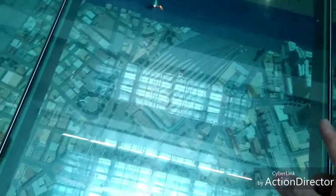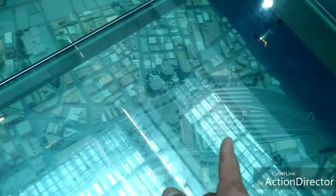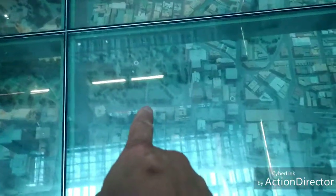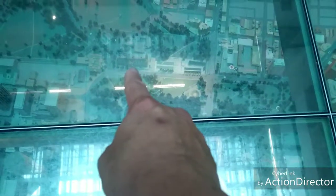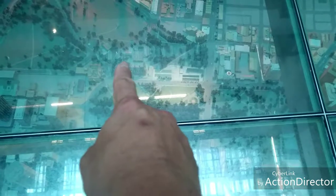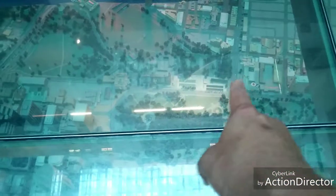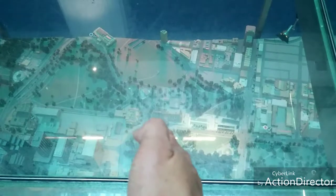And also if you go around another side, you will see Hyde Park. That one is Hyde Park. It's quite big. From here to here, it's Hyde Park. And that one is St Mary's Cathedral, or SMC, Catholic Church, just opposite Hyde Park, on the north side of Hyde Park.